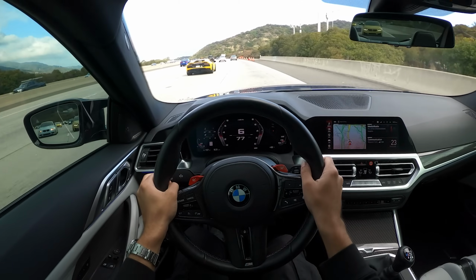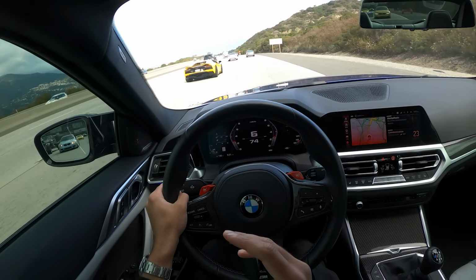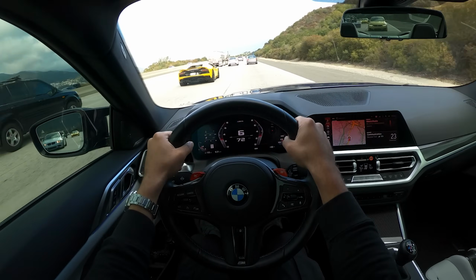You guys have to let me know which one is your favorite. We still gotta find Kevin, Nick. I think Fresh Kicks is on this drive as well. I really want to check out his G82. Kevin was telling me he just recently got it. I know some of you guys have commented about that as well.